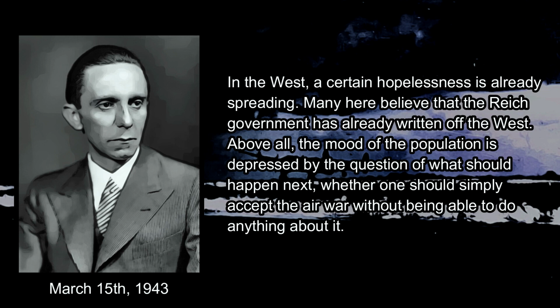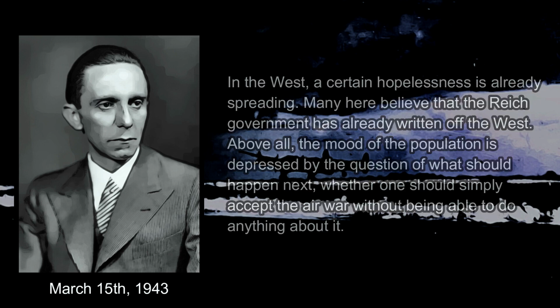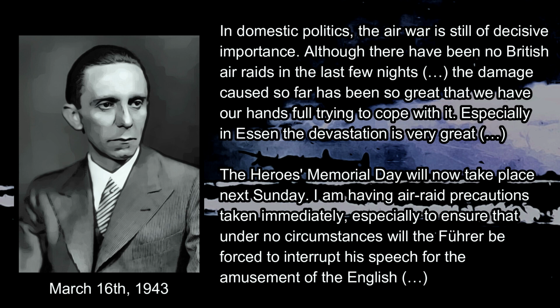In the West, a certain hopelessness is already spreading. Many here believe that the Reich government has already written off the West. Above all, the mood of the population is depressed by the question of what should happen next. Whether one should simply accept the air war without being able to do anything about it. In domestic politics, the air war is still of decisive importance. Although there have been no British air raids in the last few nights, the damage caused so far has been so great that we have our hands full trying to cope with it. Especially in Essen, the devastation is very great.